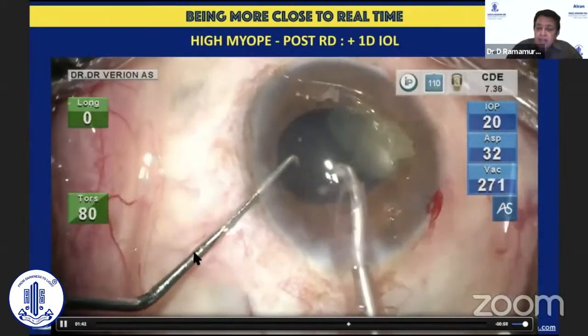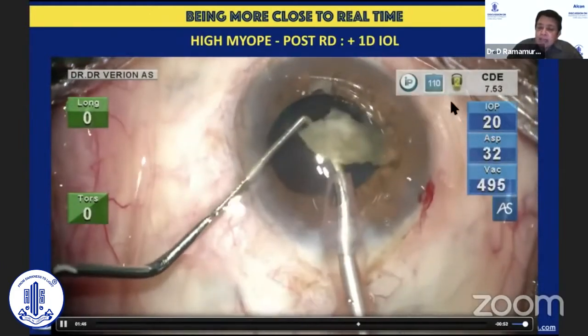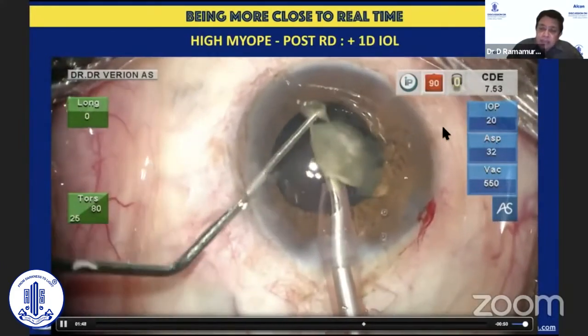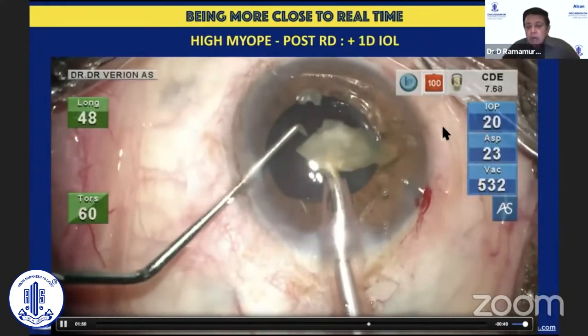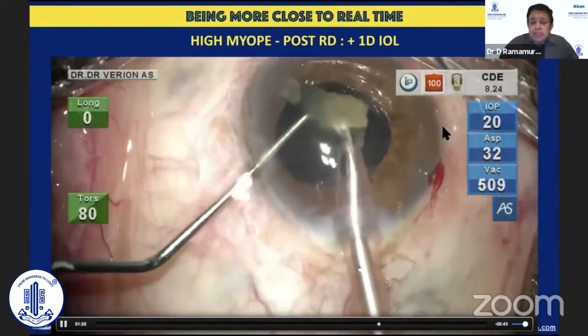You can see that for a fairly dense cataract, obviously a grade 3 cataract, the CD is just about 7.53. I think it goes a little higher. And there's hardly any movement of the phaco tip that's necessary.